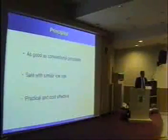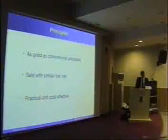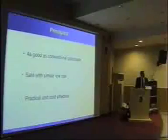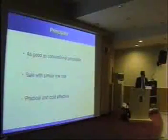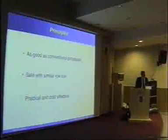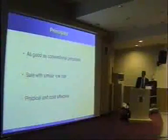No one's going to sue you for that. It's got to be safe. Laparoscopy can be extremely dangerous. No one would dream of doing a laparoscopic heart bypass operation, although I'm sure you could do it. It's got to be safe. There's got to be a low risk.